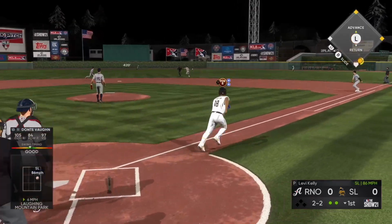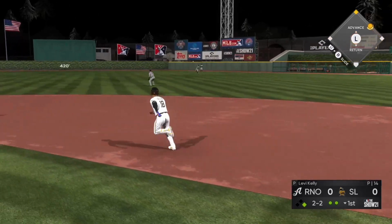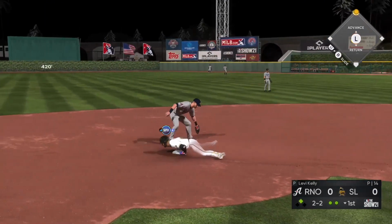Liner towards second. Get down, Paul, get down. He's up, got himself up. A base hit. Legs churning. He's headed for second. Not in time.